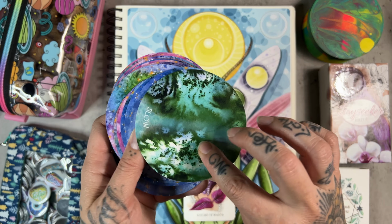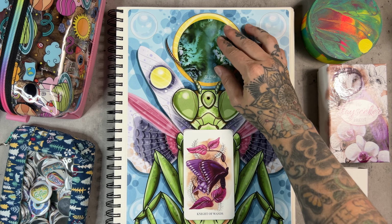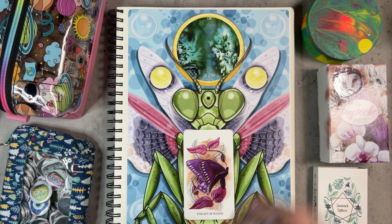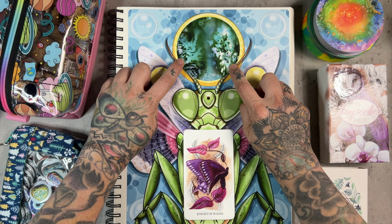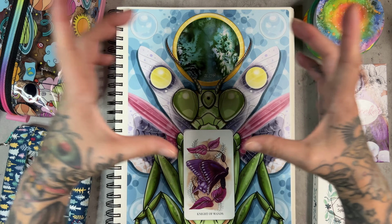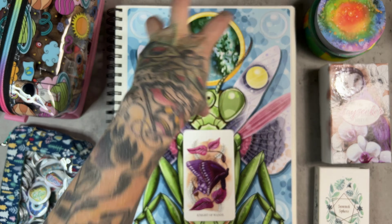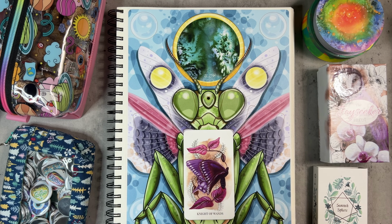And we've got slow, which is so good. It pairs so well. And see, you don't need to use a round deck, but it is an opportunity to use a round deck because of the big sun feel of it. I love that the slowness is being told when the Knight of Wands is what our focus is.